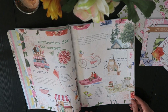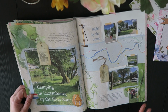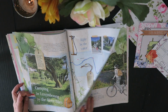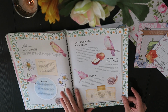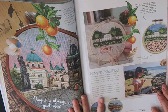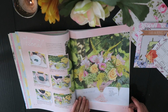Oh, how cute. I love it. This is so pretty. Reminds me of Idaho, but it's Luxembourg. Birds. Oh, a little hedgehog. Wow. Wow. Wow. Wow. That's amazing. Whoa. How beautiful.